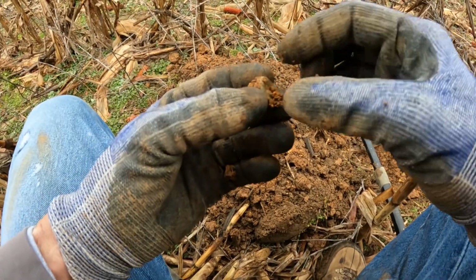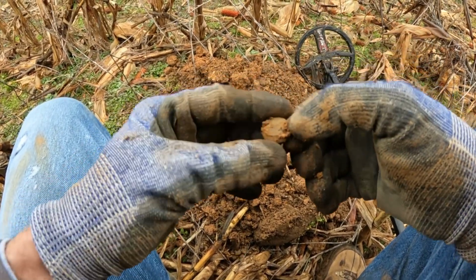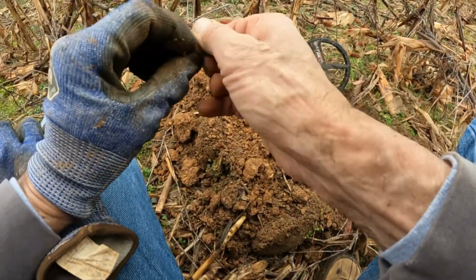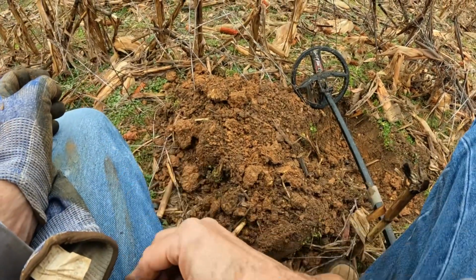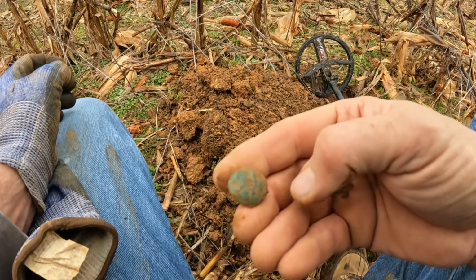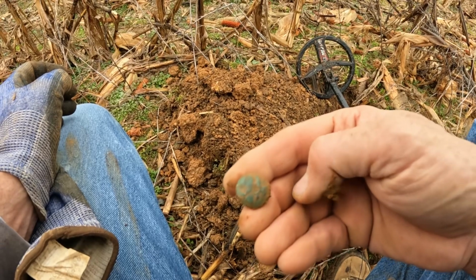Almost positive that's a Civil War eagle button. That's what it is. Let me get my glove off, and we'll wipe this off so y'all can see it. Right there's another eagle button. Just don't give up on those signals.